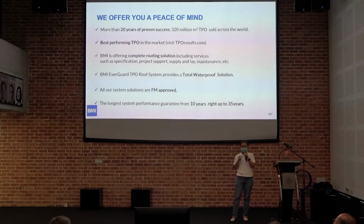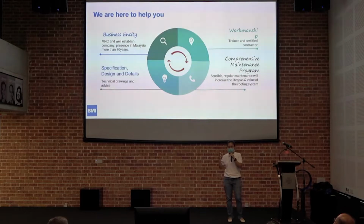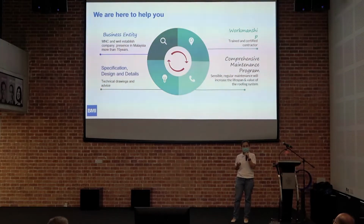We only provide complete roofing solutions. We also provide quality approved roofers for our clients, and also to secure the projects, so that the whole system includes, besides the specification, design and workmanship, a comprehensive maintenance program. Imagine a roof that can last for 20 years. There must be some regular maintenance that they have to go through annually. So no worry, BMI has this program as well.